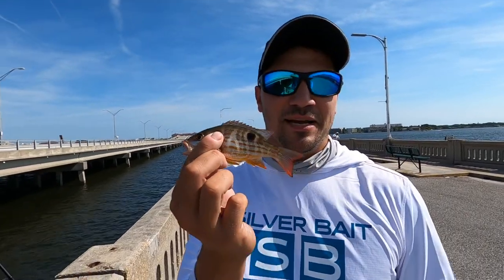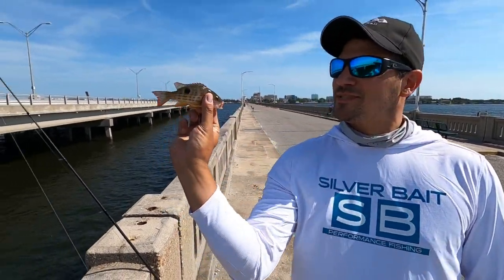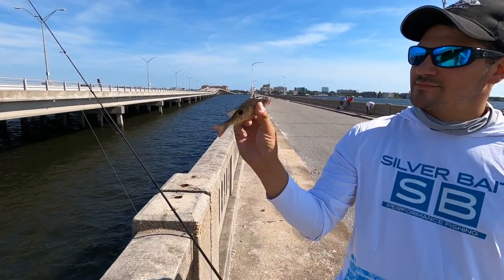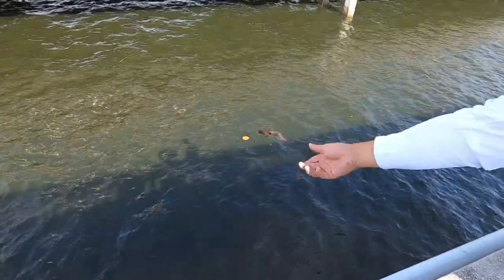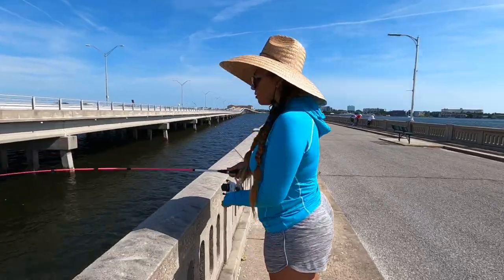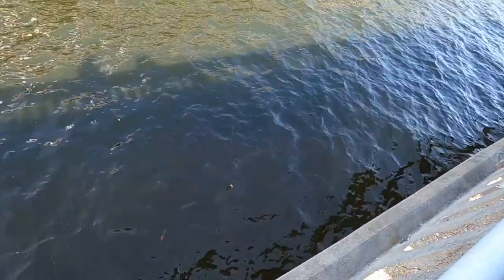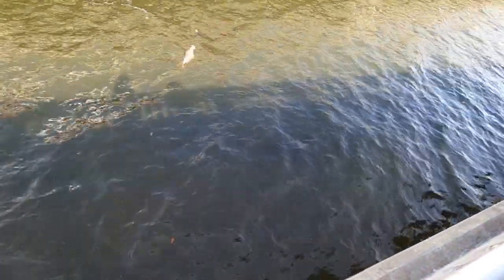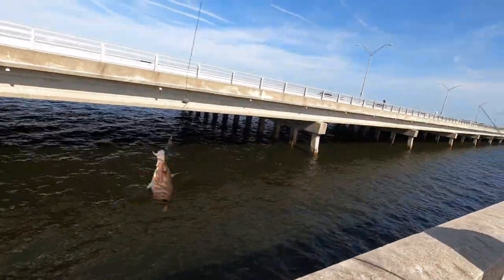Melissa's just trying to show me up now. This is the Melissa show. Just a little one. So cute. Right, little nugget. Come on back. Whee! Alright, Melissa's showing me up. Well, at least all the snapper are here. He's teeny. More nuggets.